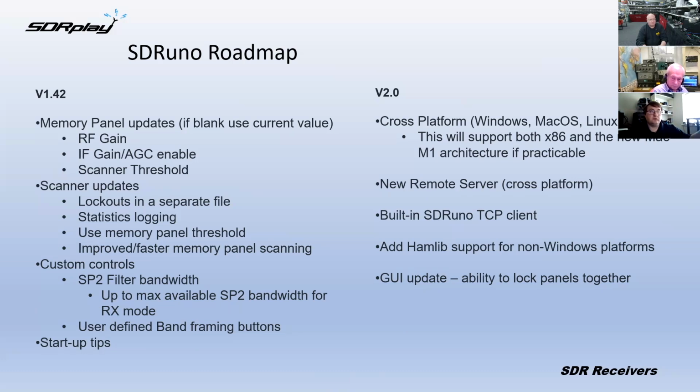So where John was showing you the band buttons previously, they're all predefined. You'll be able to create a panel where maybe you just want to look at the CW section of a particular band, for example. You'll be able to specify the size and the center frequency of a particular band and create your own, really.